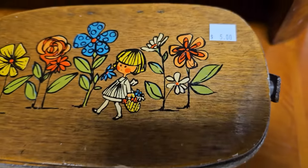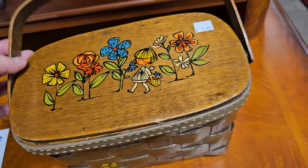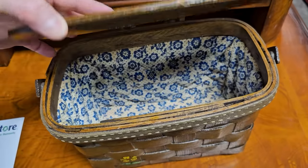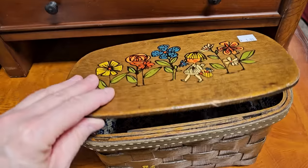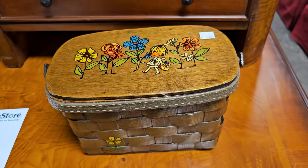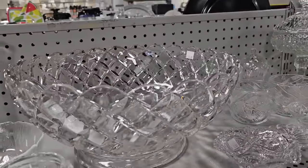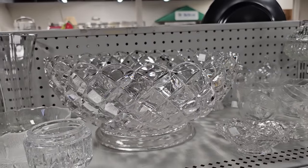And this is another great find. Such a throwback for me. So this is a signed vintage Caro Nan basket purse. Online listed between $19 and $125, but you could get it here for $5. Who had one of those growing up? Here's a heavy cut glass bowl for $10, and they have the best deals on serving pieces at this ReStore.